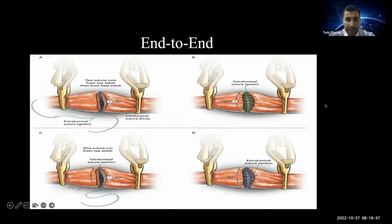Now, this is another figure that shows two variations of an end-to-end bypass. You can either start with two sutures, where one suture would connect the blood vessels endoluminally, or you would do it with one suture in a 360 fashion. You would start in the 12 o'clock area, then go all the way to 6 o'clock, then bury your suture deeper into the blood vessel, and then suture all the way back to the 12 o'clock area, and thus you would secure an end-to-end bypass.